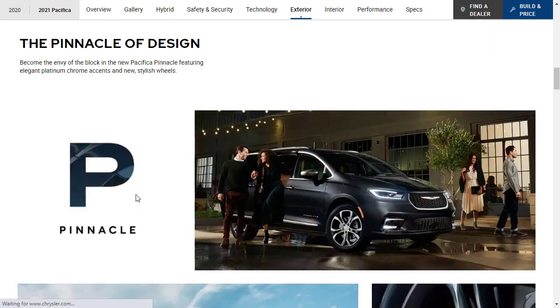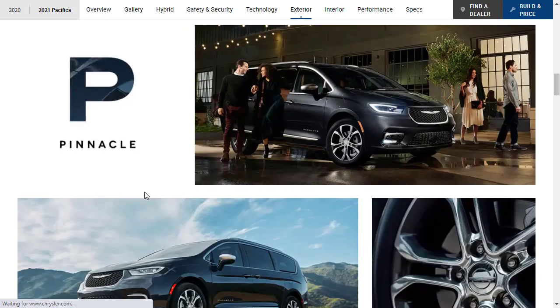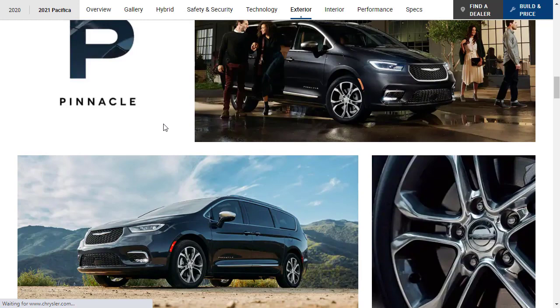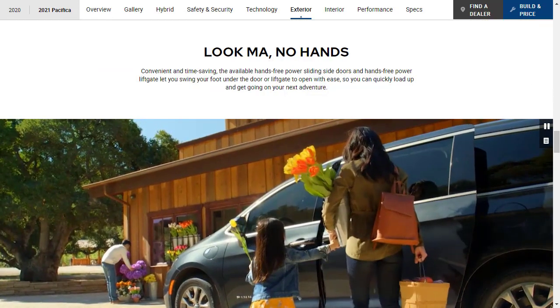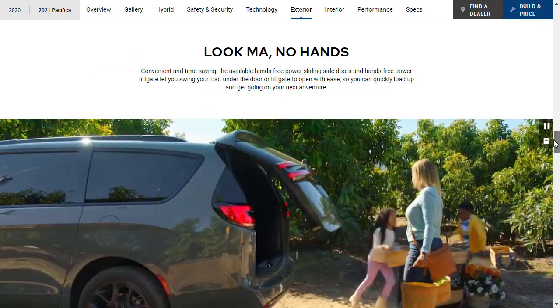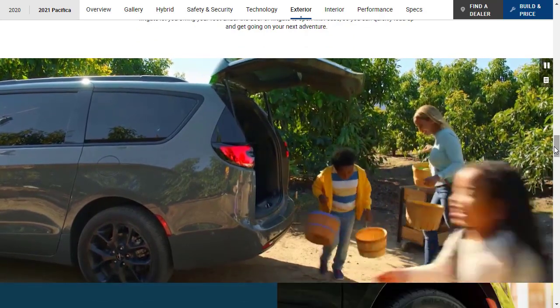Then you've got the Pinnacle, right? That's the top tier trim level. They're just letting you know that the Pinnacle exists. It features platinum chrome accents and new stylish wheels. They could have said a lot more, but they didn't. We already went over the Pinnacle, so we know it's 53 grand. It comes absolutely loaded. Everything that they offer is already standard on the Pinnacle. All right, what do we got here? It says the available hands-free power sliding doors and hands-free power lift gate.